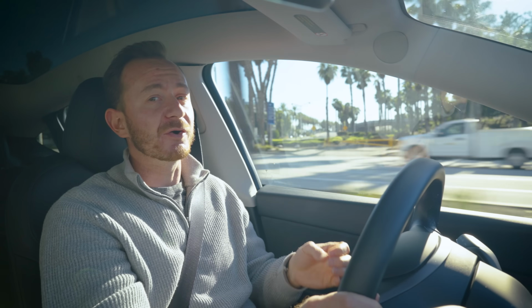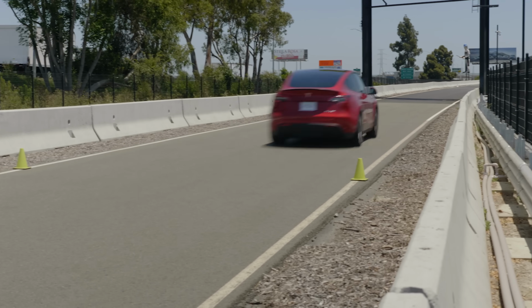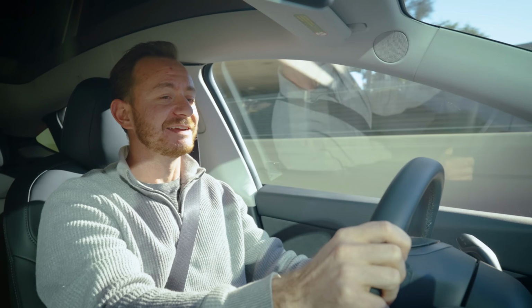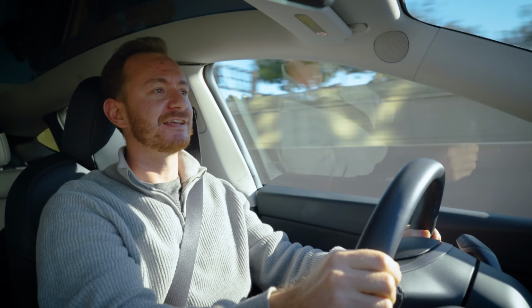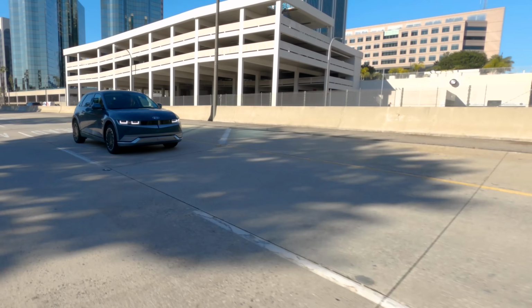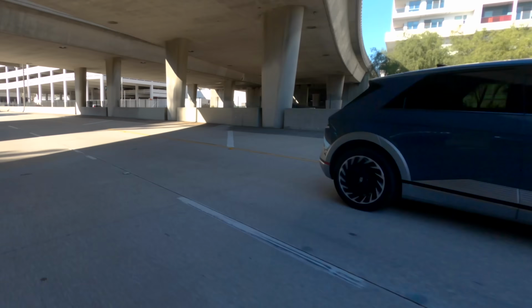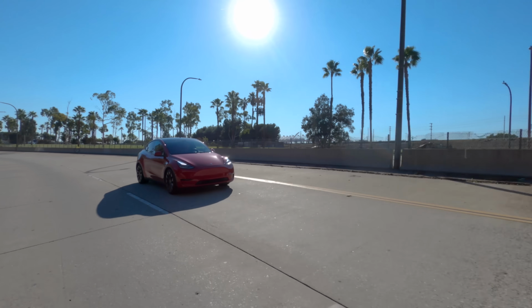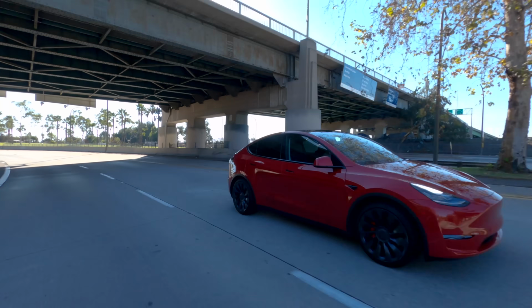Now, as for power, that has never been a question in the Model Y. We are up to speed and beyond in a hurry. Yeah, that hasn't changed. But here's what I'll say about that. The Hyundai felt more responsive. It did. As soon as you touched the accelerator, that thing was giving you power quickly. The Model Y feels a little bit slower. It's not slow, obviously, it's very quick, but just in comparison, the response is a little bit delayed.